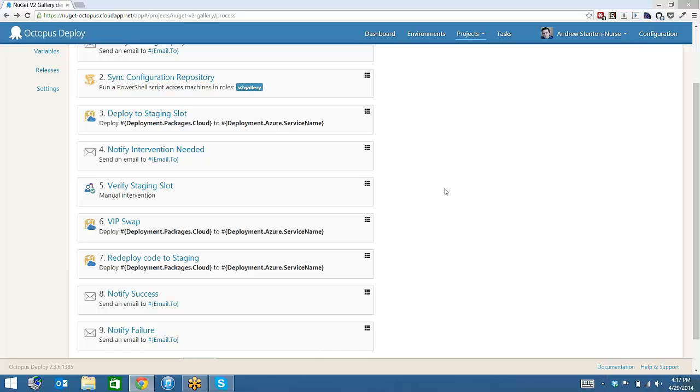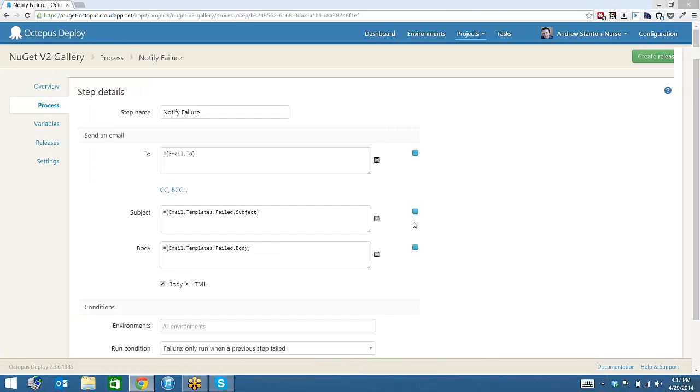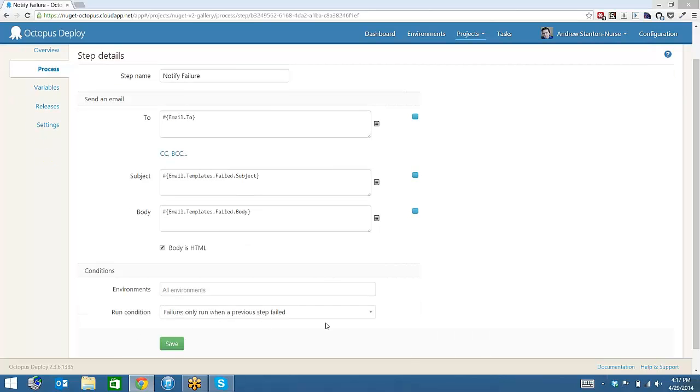So because we have this ability, you can see there's a list of steps, and on each of the steps you can choose conditions on when it runs. So if we look at that notify failure step, for example, there'll be a setting that says this only runs if the deployment fails. Yeah, that's exactly what we do. Very cool. So if you go back to the dashboard.